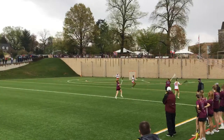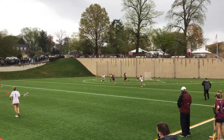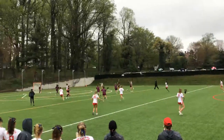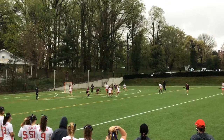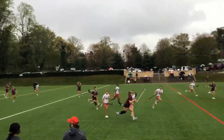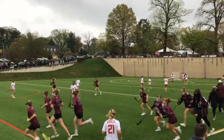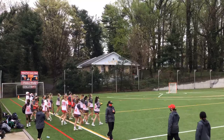Quick back. Savannah sprinting down the field. Look at that speed. We have a quick pass, but it turns over. She takes a slip. 3 seconds left in this game. And that's game. We have a score of 9-7. 9-7, Severn in the lead.